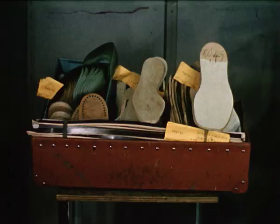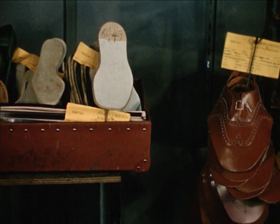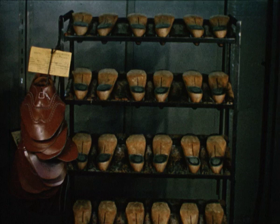Eventually, stiffeners, heels, welts, insoles, and soles are assembled together with the closed uppers and the required lasts, and all is ready for the shoes to be made.